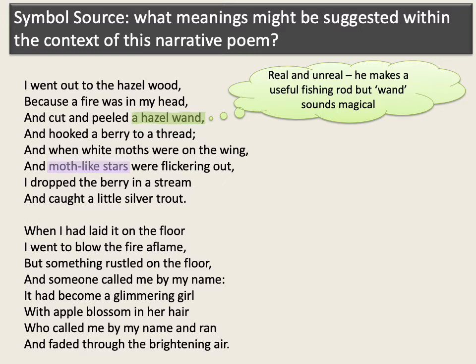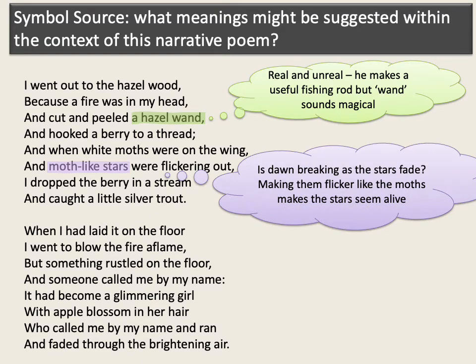How about those moth-like stars? Well, they're flickering out. So when the stars are disappearing, does this mean we're in a breaking dawn? The stars are starting to fade away, we can't see them. But making them flicker like moths makes the stars seem alive in the sky. Strange, unearthly presence there hanging in the sky.